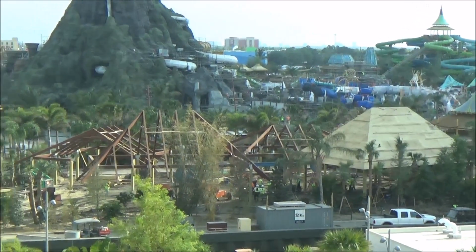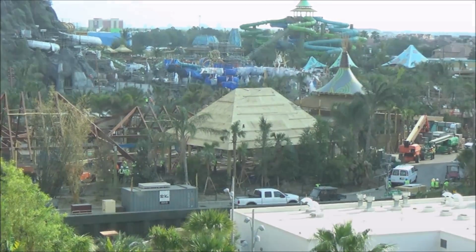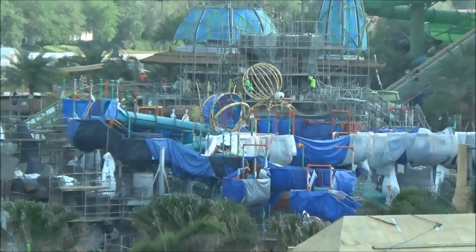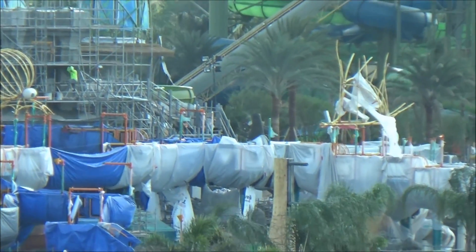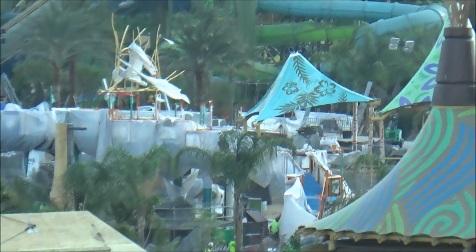The other three structures look like they're going to be getting roofs, I would assume, as well. We close out our view from this building with a look at Runamuka Reef. We see some more new structures on top coming into place. Again, a lot of it's still really covered. Not sure if they're going to do any more work on this. I'm hoping we're going to see a bigger structure.